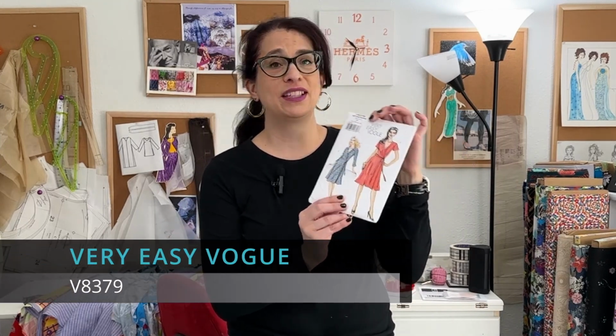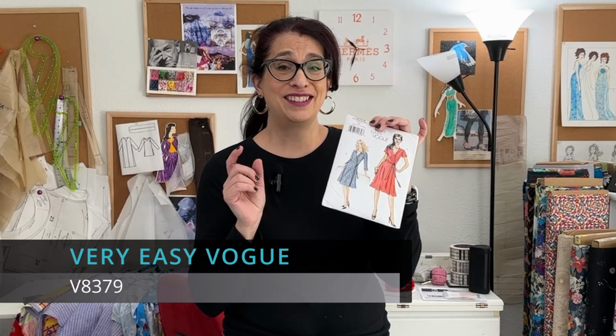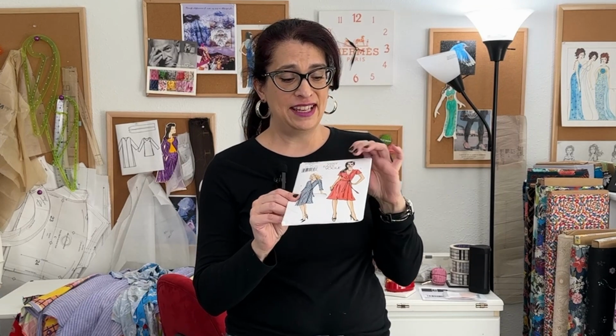Keeping with the same theme of knits, I have promised my sister a Diane von Furstenberg knockoff wrap dress, which is totally achievable with this Vogue pattern. This is 83.79. This is still in print. It is a fabulous knit dress, and it is very classic DVF style. My sister's been wanting this dress for a long time.